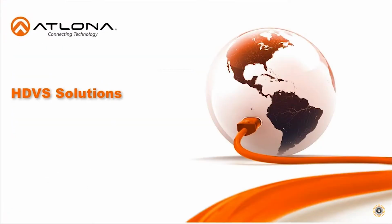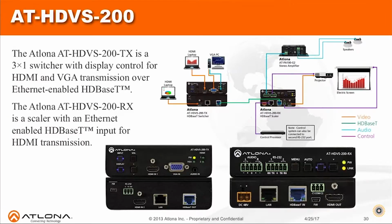All right, so that's a little bit of how to pitch Atlona, how to position us, where our products fall, and how you can mix and match to create solutions. Now let's take a look at some of the products that build some of these solutions. And I want to start with HDVS because this one's been in our line the longest. There's multiple variations of this product, and it's really our most sold solution in this category. You're looking at the HDVS 200 slide. Now I just brought this up to kind of show you the concept.